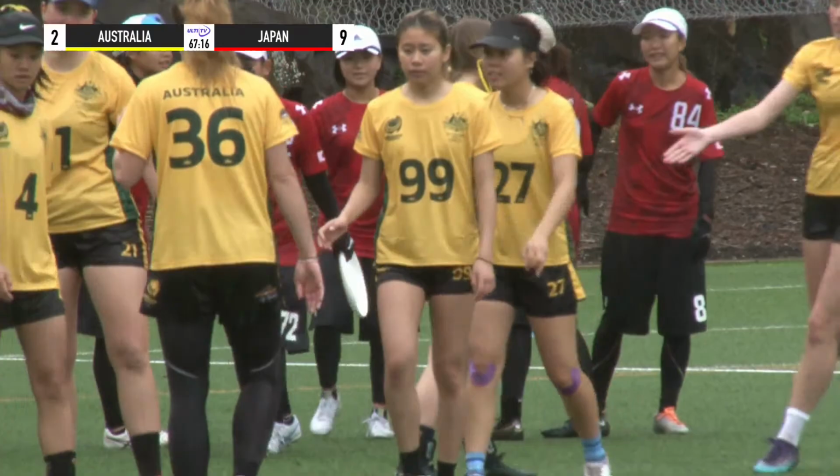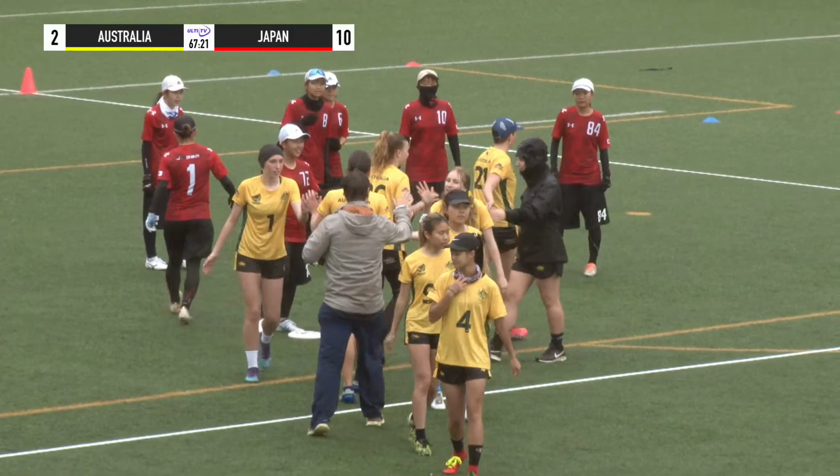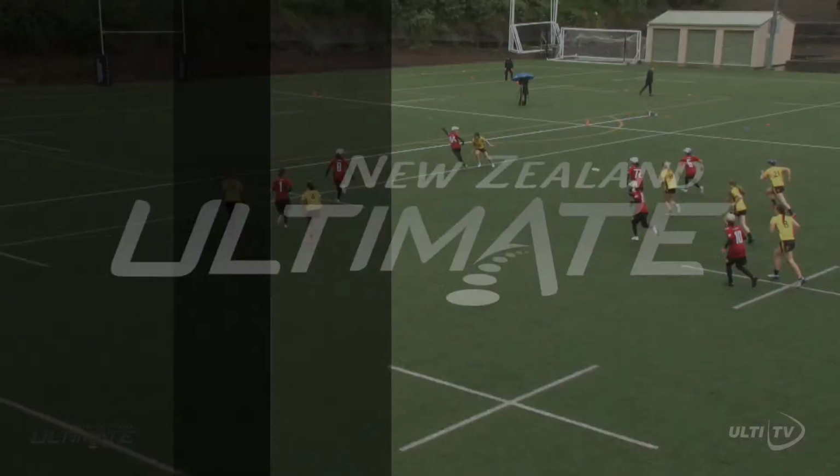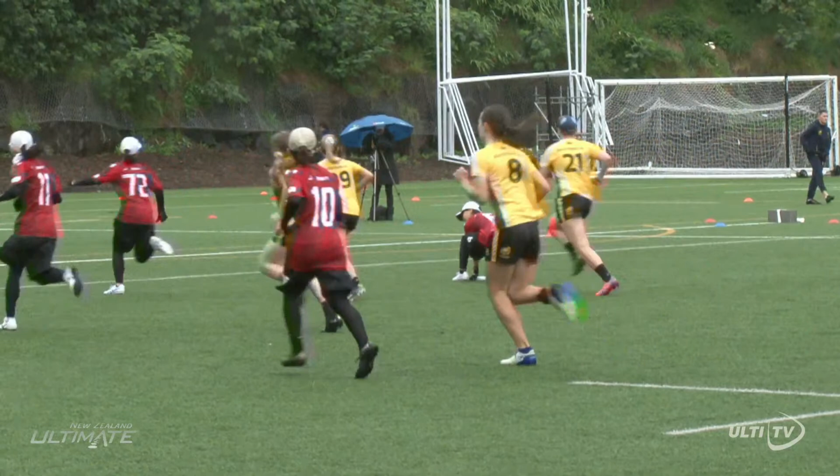The turn was generated. Players knew what they had to do. They moved quickly into position. Great score. Fantastic work by the Japanese side as they go up by 8 over Australia. So far, a very, very impressive performance by the Japanese team.